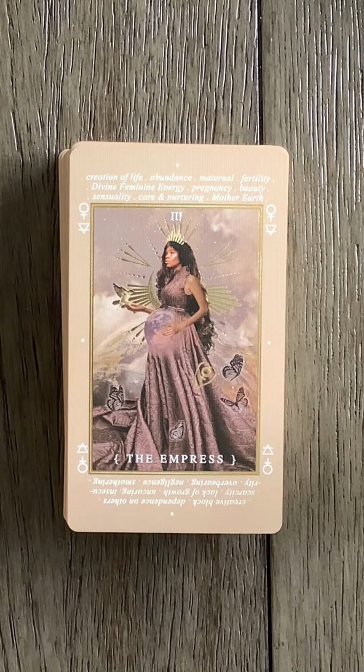Okay, next is the Strength card. This is numerology number 8. No planetary ruler. This one has a zodiacal ruler of Leo. That is the Leo symbol, and it is associated with fire. Appropriate. Very pretty. Beautiful Strength card.